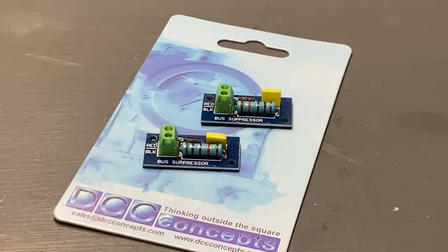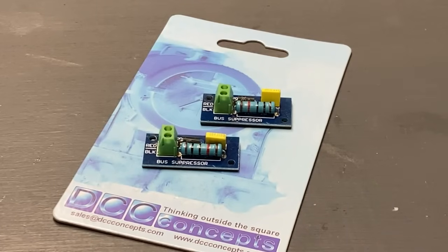If you recall in my last update, I mentioned the DCC Concepts bus suppressors. Now what these kind of suppressors do is they improve the DCC waveform and prevent harmful voltage spikes that occur when a DCC system encounters a short circuit. Basically they prevent a spike from damaging other decoders on the layout, and that's why it's important, well to me anyway, to fit them at the end of the bus wires just to protect your quite expensive investment with your decoders. You might have a few locos on the layout at one time.